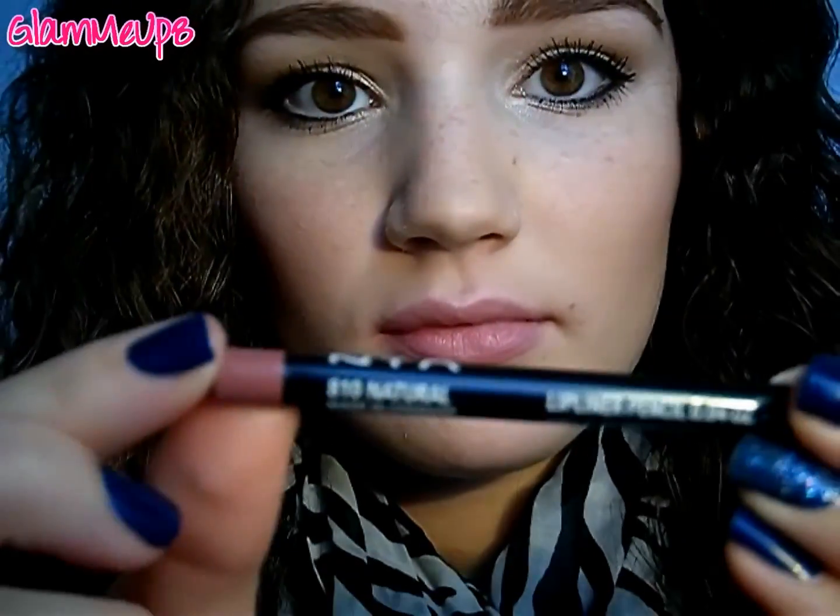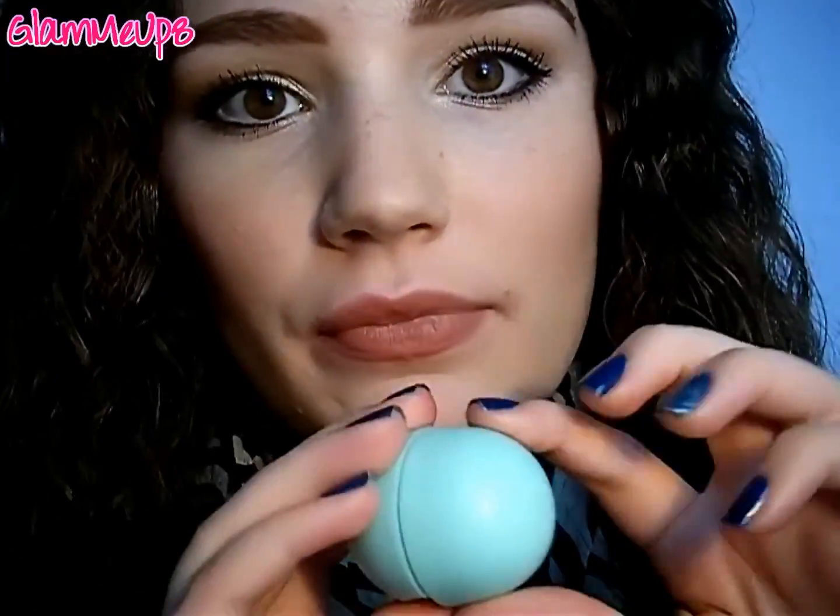So this next thing I'm going to do is apply this NYX lip liner in Natural, and it's just a really nice nude natural lip liner. This is a really great way to just enhance your lip color, whether it's your natural lip color or if you just want your lipstick to last all day. Just apply a lip liner and blot it and clean up the edges and just leave it at that, and it will stay on forever because lip liner has a different texture that lasts longer. And then I'm just going to be taking my EOS lip balm and going over top of it. That way it's not too dry, but it still moisturizes and has that great color that lasts a long time.